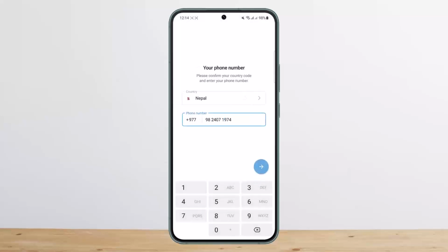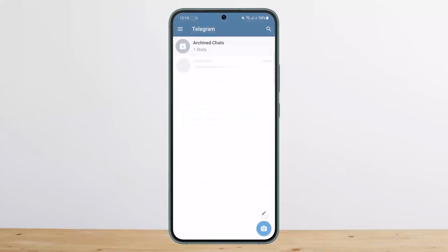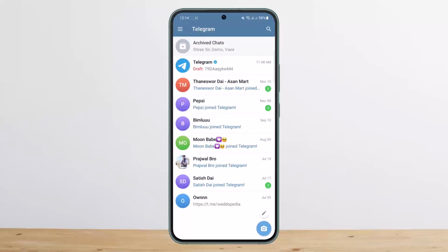However, if you're not able to get it, I'll just log into my account real quick. This number is a fake one because my account will get logged in right away since I'll get the code. Now you can see I've typed in the phone number correctly and I've got logged in because it was a saved one.